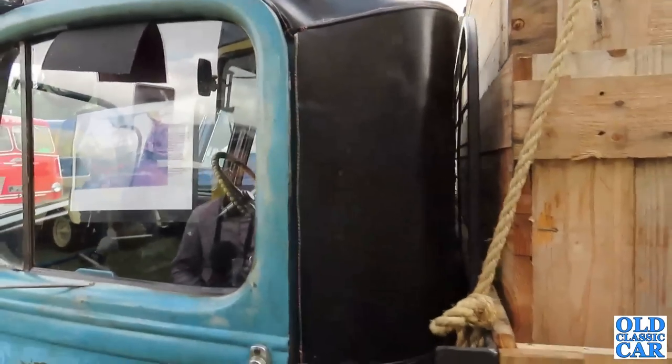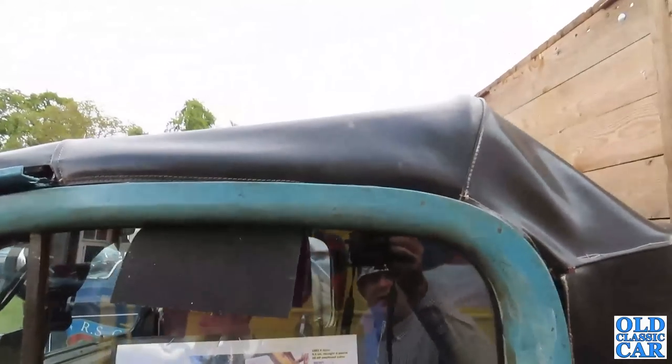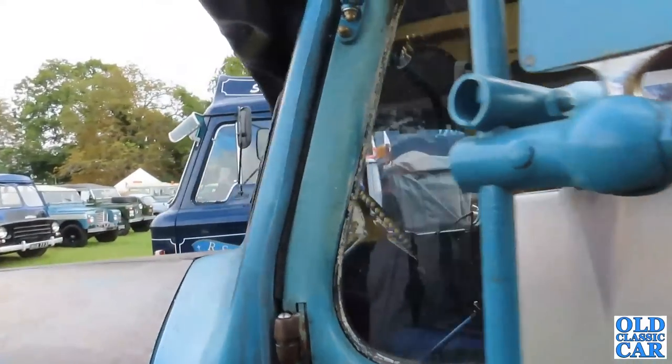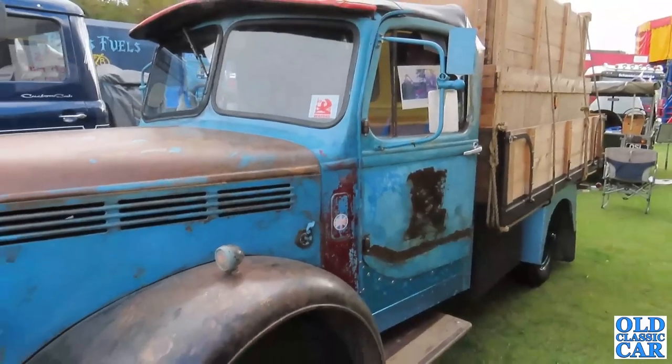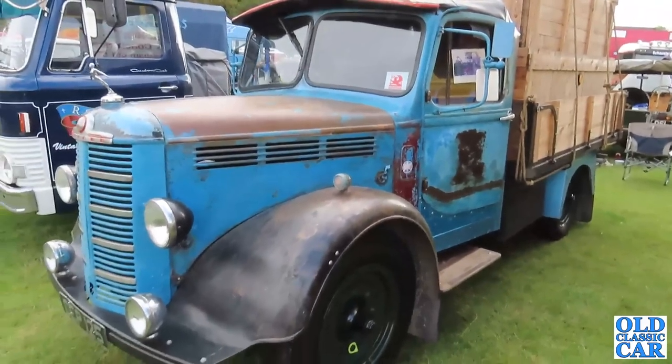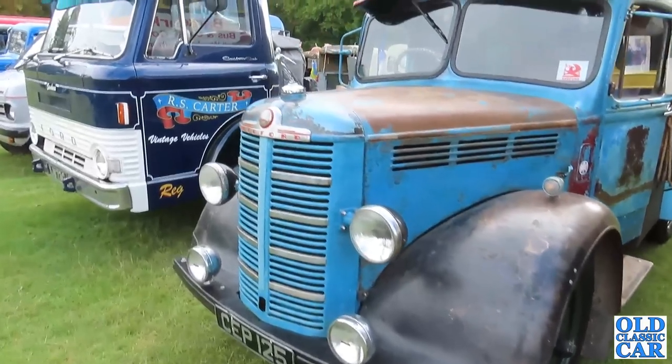So it's got a canvas roof on it to replace the body that would have been up there in its earlier life. But what a great old truck that is. I've never seen that before. Yeah, I do like that one. Straight six, good. Yes.